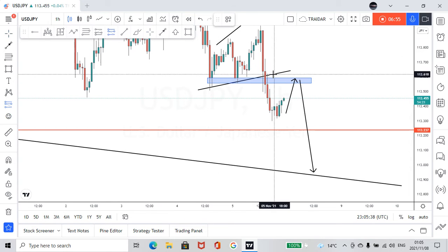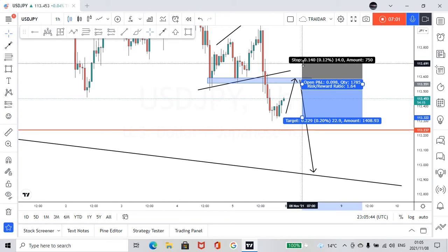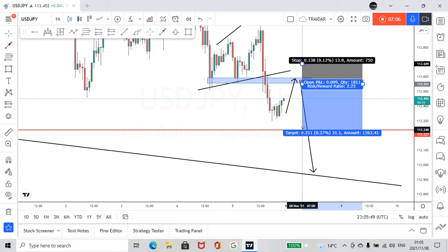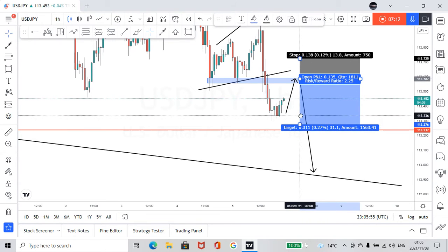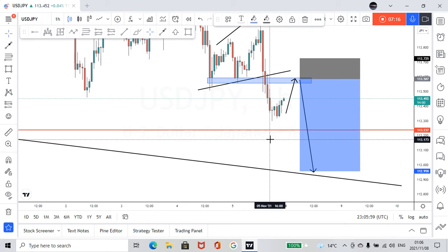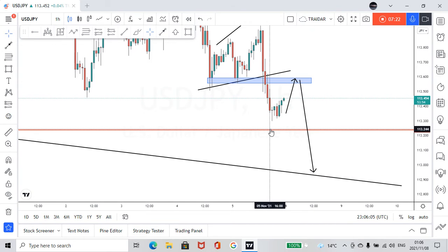we can sell this pair. Maybe something like this to be on a safer zone, just something above there. Catch it all the way here as a first TP, or just go down with it all the way down here. So this is fair enough, guys. And that's it for USDJPY.